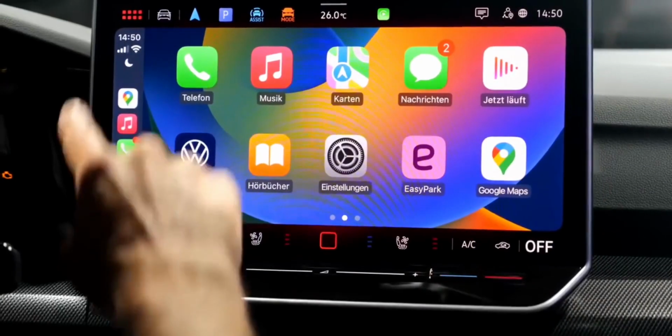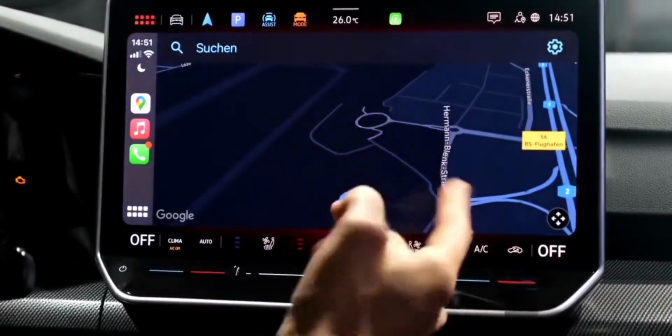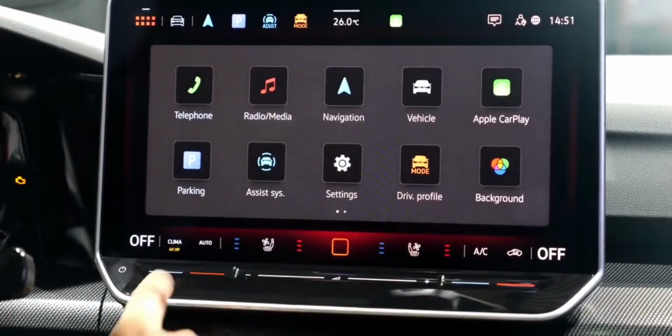The new large infotainment system, helpful also for Apple CarPlay and Android Auto, wired or wireless, because you can see things easier. Also when you use Google Maps and so on, that's pretty helpful. And the overall car internal system is really quicker than before.